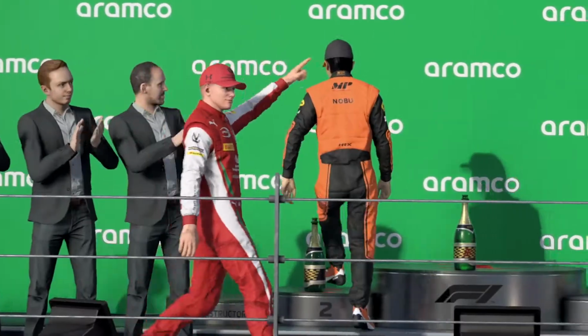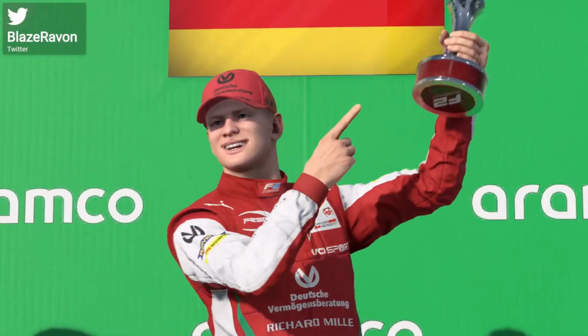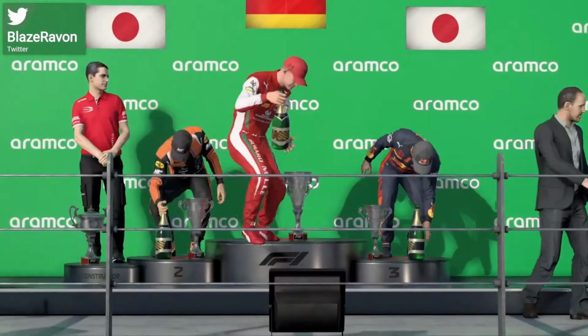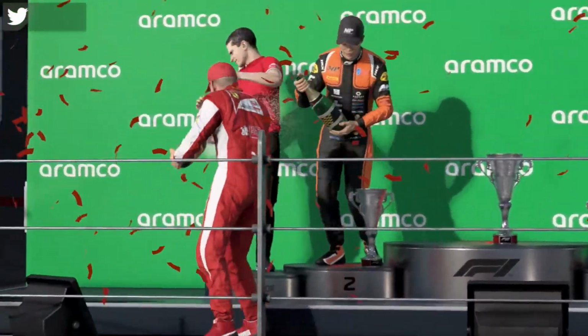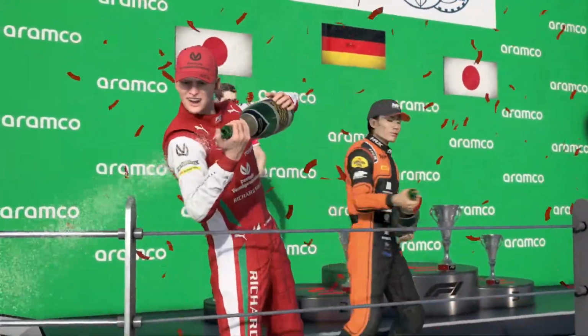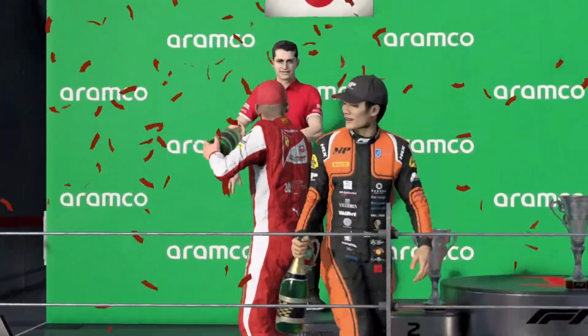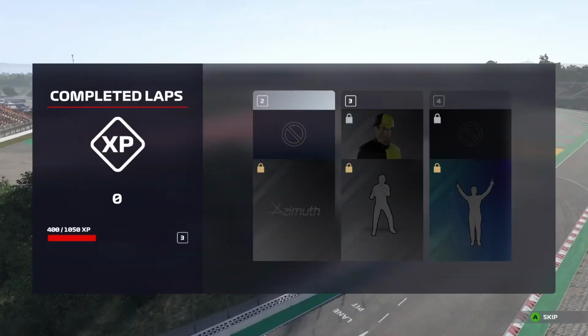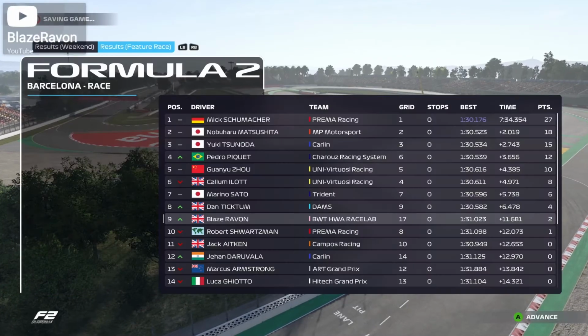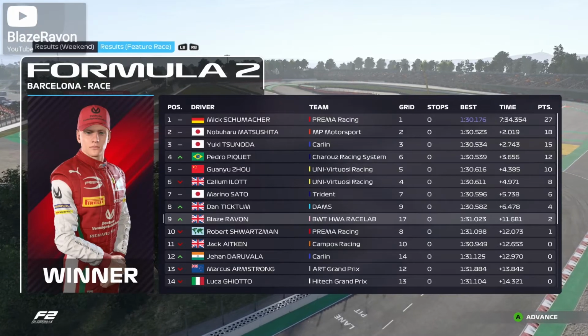It looks like it's time for the victory ceremony once again, as I can see the drivers beginning to make their way out for the celebrations. Could see it on their faces. It's another marvelous team win for Prema today. And now let's take a look at the driver's standings. It's a good result for Mick Schumacher, who extends his advantage at the top of the championship.